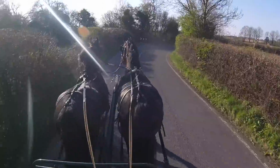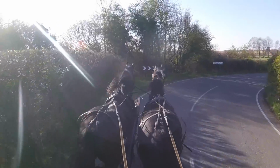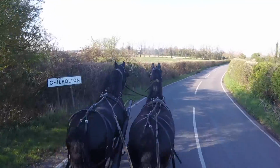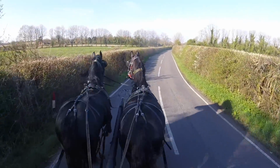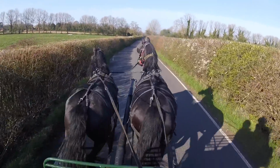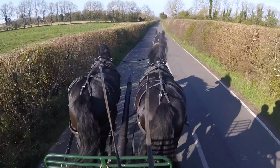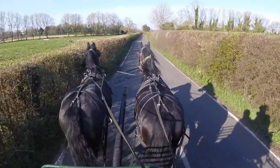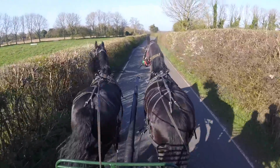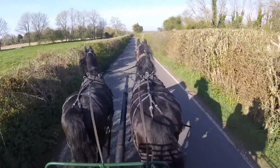We've got these two Friesians out. The near side horse, i.e. nearest the curb, I broke about 18 months ago. And he's still, if you look at the original film of this particular horse, he's doing everything. When he's got home, nothing major's gone wrong, but it's constantly, not so much now, but it's constantly looking to the near side, like anything in the hedge.